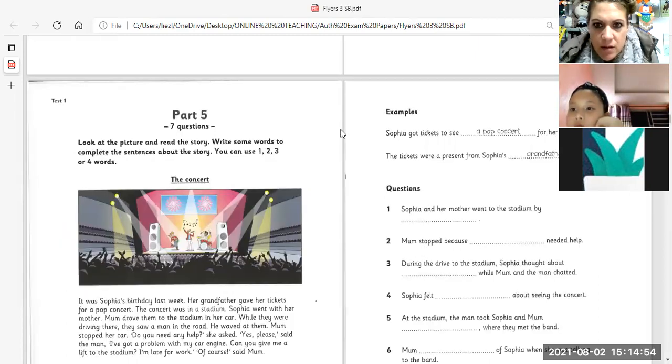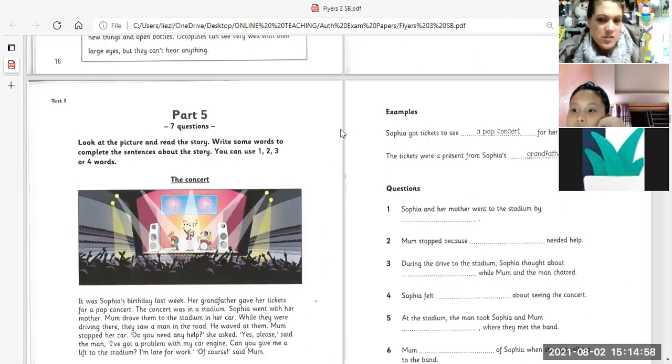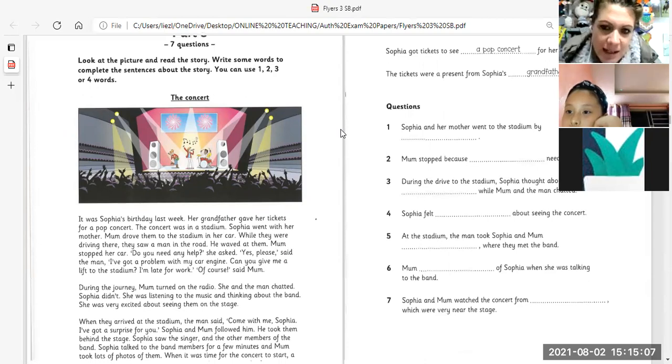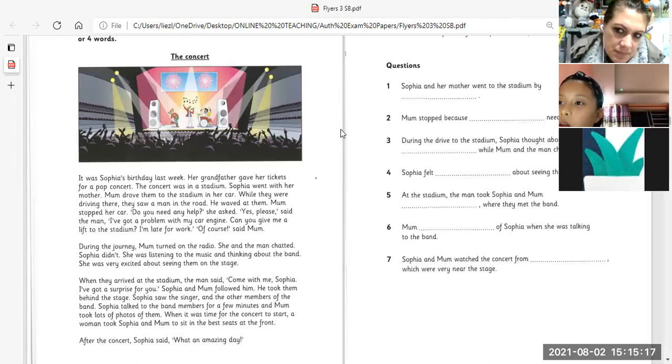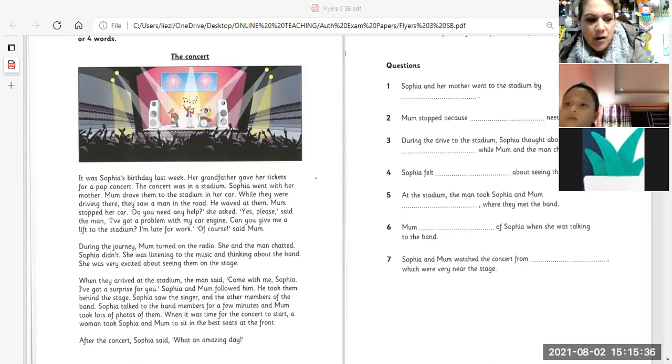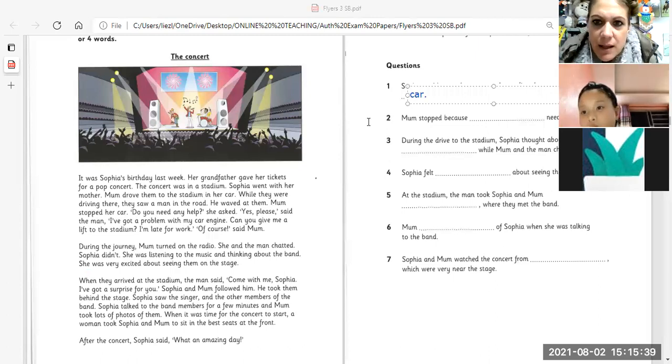Okay, I'll read the example for you. The example says, Sophia got tickets to see a pop concert for her birthday. The tickets were a present from Sophia's grandfather. Okay, Thai, let's do number one. Let's read number one's question. Sophia and her mother went to the stadium by mom's car. Mom drove them in her car, yes. Sophia and her mother went to the stadium by car. Okay, by car. Number two, Thai.